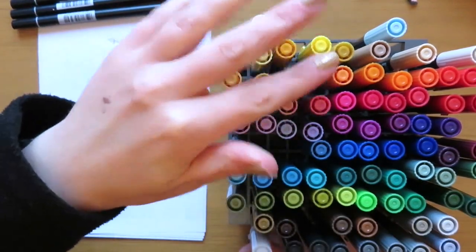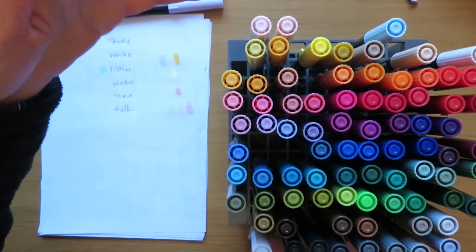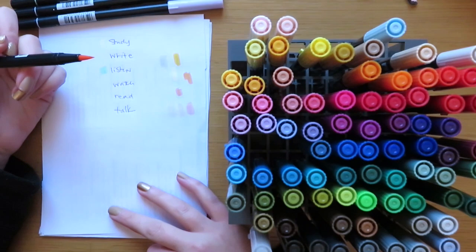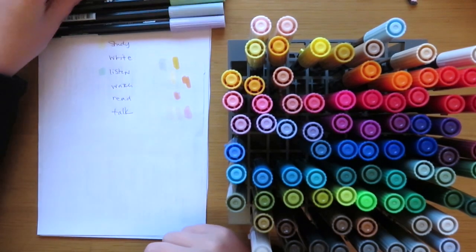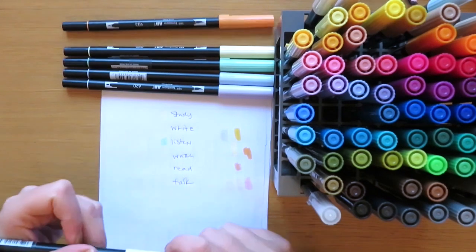I'm trying to pick ones that I never use. Excuse you, get in there. Trying to pick ones I never use just so I can use some pens that I wouldn't necessarily pick for my color code. All right, let's see if this is... it's too bright. It's honestly too bright, hold on. Like, you see that? It just sticks out. But I don't know that I necessarily have a better option.